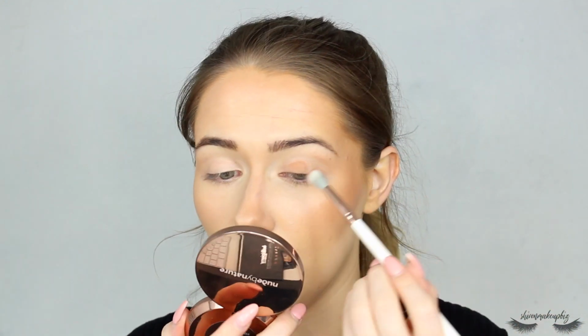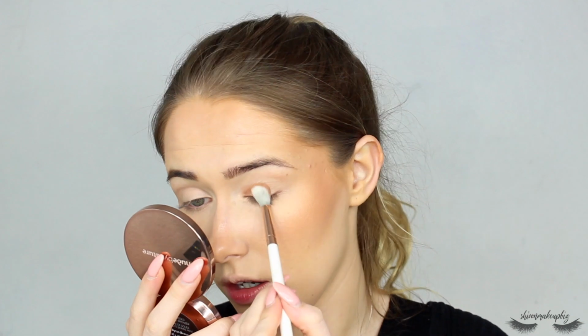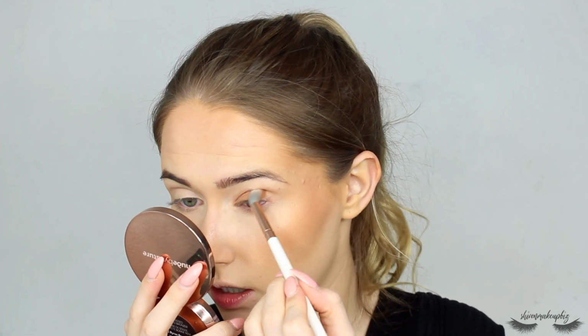Then I'm going to move on to the eyes. For the eyes, by eyeshadow, I literally just meant bronzer. So I'm going to go back in with the Nude by Nature bronzer, and I'm going to take a fluffy brush like so and literally just use this as my shadow brush. I'm loading up quite heavily. And then I'm just going to pack this onto the lid and build it up as I go. Make sure the whole lid is covered and then start working it through the crease.